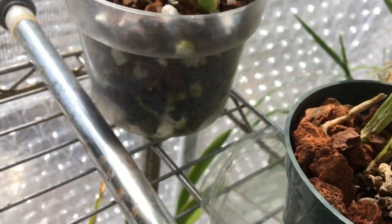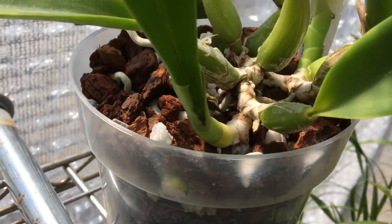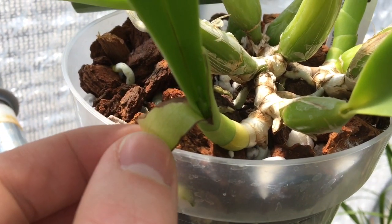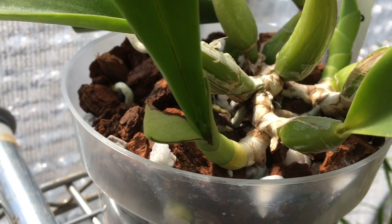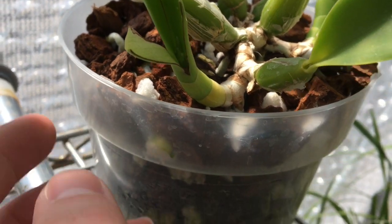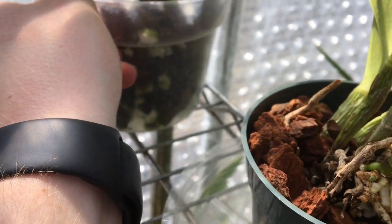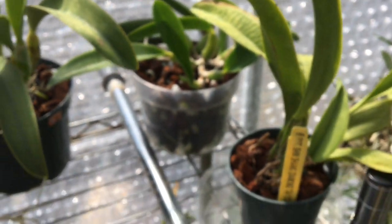I'm going to see if I can get you to where you might be able to see these buds. I don't know if I will be able to or not. Yeah, you can kind of see them. But they're in there. They're right in there. So we will have to wait and see what this looks like. I might not be here when it blooms, but we will get somebody to take a video of it. That's for sure.